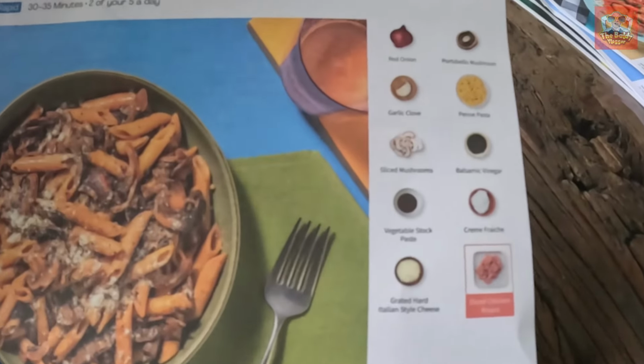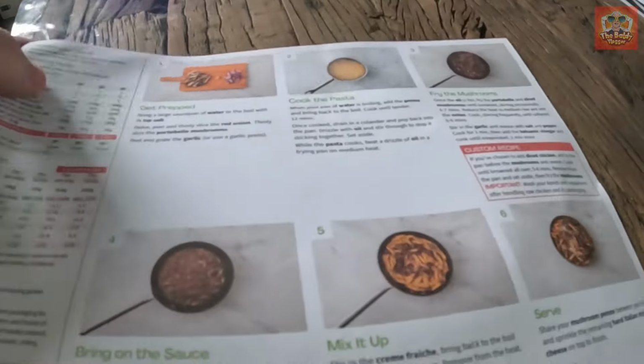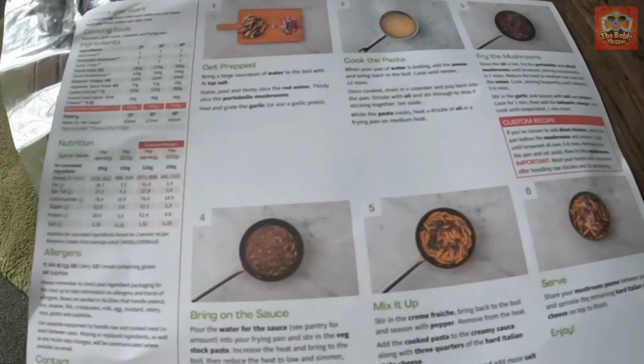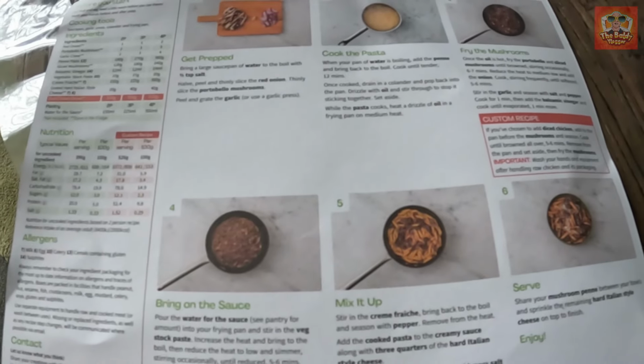So it comes with all these ingredients in the box. I need to check the box and show you. Then it's step by step. You can get on your app, you can get the video on your app, on the computer or whatever, or you can just follow these instructions. Today I think I'll just be following these instructions.